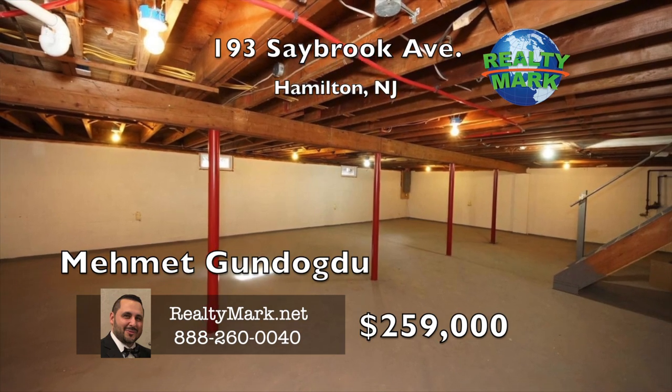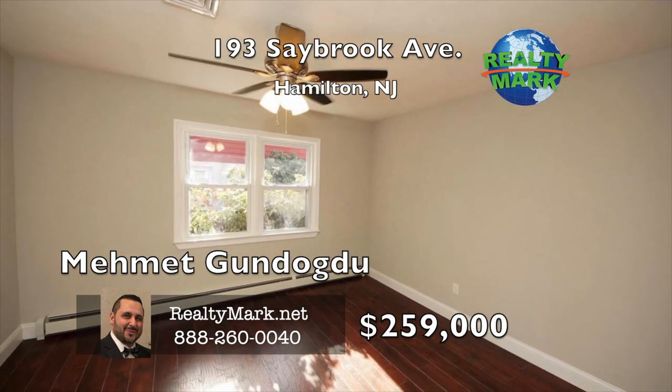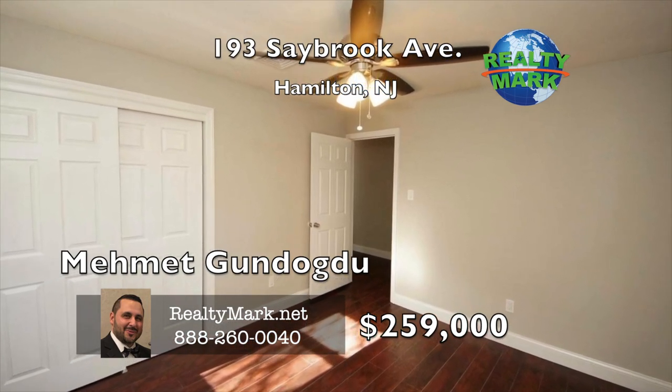The in-ground pool in the backyard is perfect to entertain family and friends. You will be amazed at all the space and all the upgrades that are here. There is nothing to do but move your family in. Call Mehmet Gundogdu for more information.